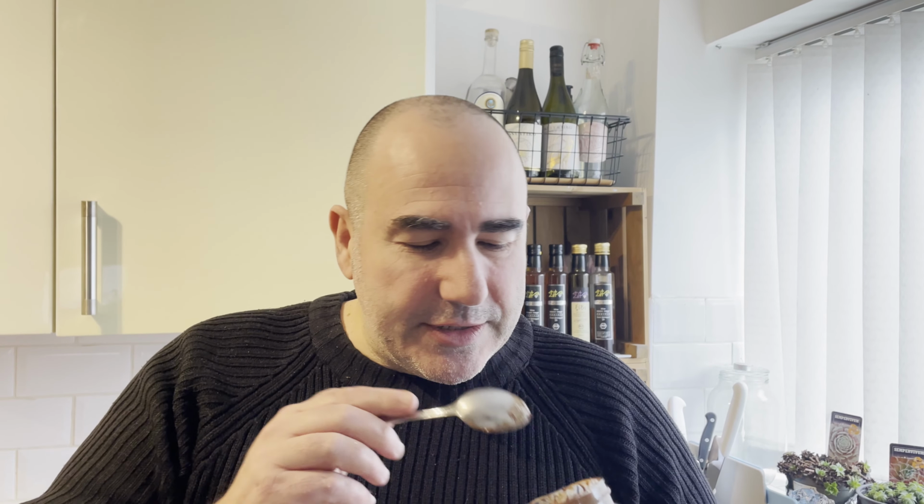Very, very light as a taste. So you get some of the chocolate, very light hazelnut aftertaste. So for me, I would give it 8. Purely because I would have preferred more hazelnut in there.